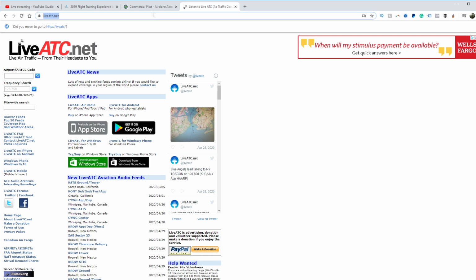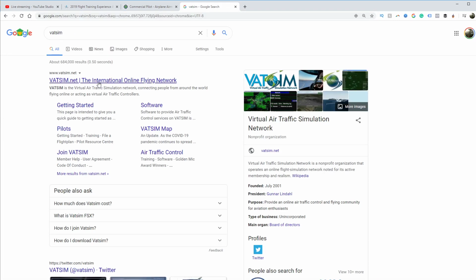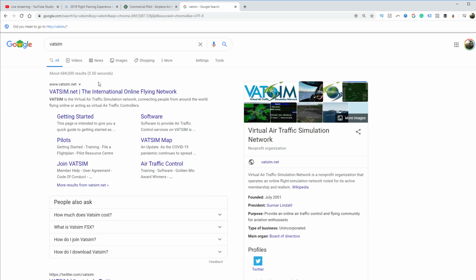So until we get that course out in July, your best bets are LiveATC. Use those scripts, write some scripts yourself, and possibly that sim, if that's still a thing. I know that was years ago. Yep, International Online Flying Network. They've got guys that pretend to be flight controllers or ATC controllers in there, and that can be good practice as well.